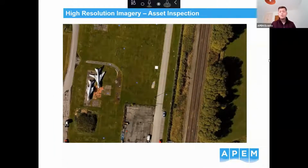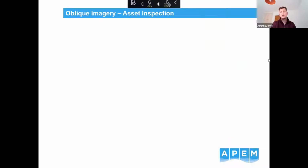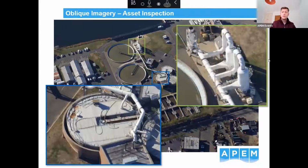And high resolution imagery for looking at assets is something that we do. It's not just the vertical imagery that we get. As I say, we have this array of imagery and we collect oblique data as well.